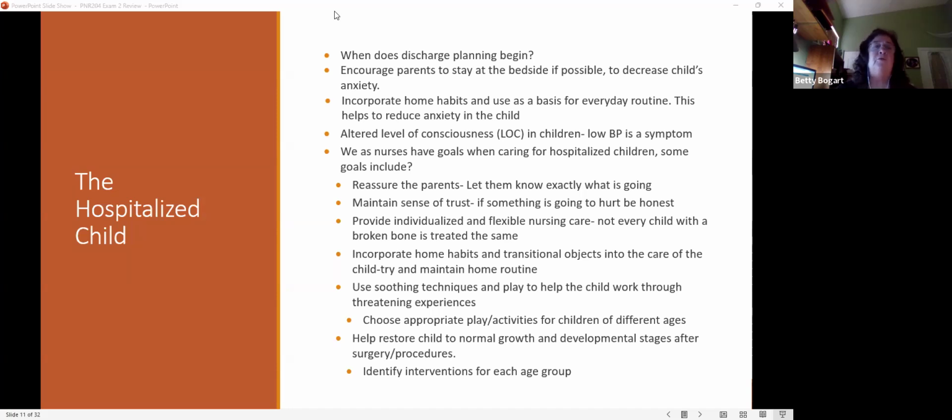Try to incorporate routine and mimic what we do at home, as in, if we can, the types of foods, if the diet allows. When do we give bath time? When do we take naps? Changing their clothes. I mean, we could change the jammies in the morning, right? All of these things, keep them the same. When do I play? When do I rest? When do I eat? What do I eat?